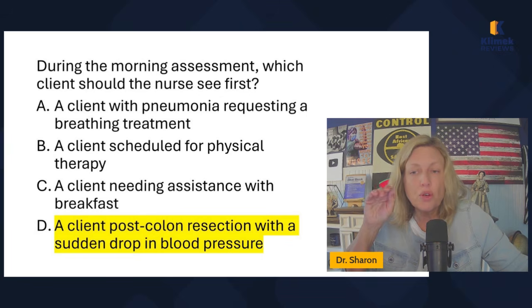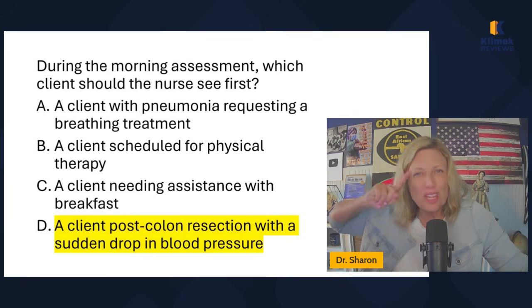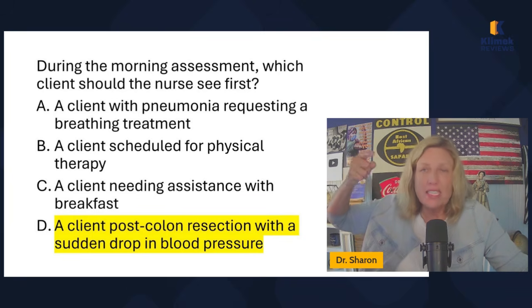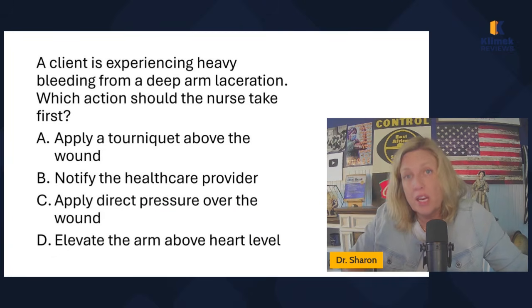So when they ask you who you're going to see first, you have to pay attention to what the National Council of State Boards of Nursing is going to say, is going to show them that you can clinically reason. Showing them you can clinically reason means I can identify the unstable patient. I can identify the patient who has a changing assessment. I can identify the client who has an unexpected finding.